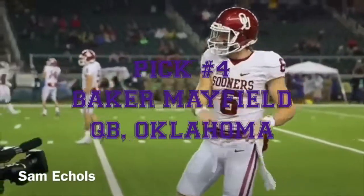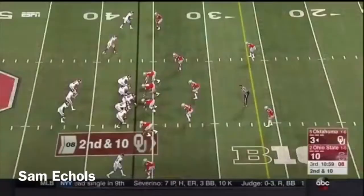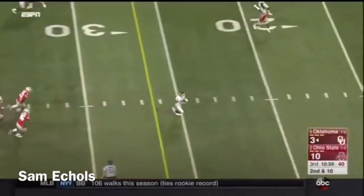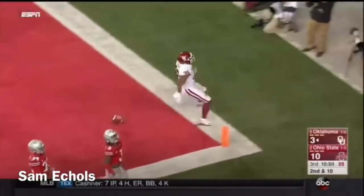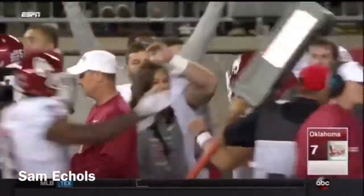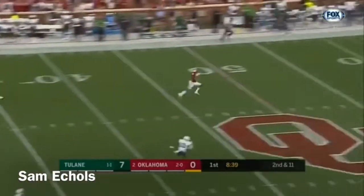Pick number 4, Baker Mayfield, quarterback out of Oklahoma. What quarterback will the Browns choose? Sam Darnold and Josh Rosen have both allegedly said things about not wanting to play for the Browns. It is possible that neither makes it to pick 4 anyways. Mayfield is the most accurate quarterback in the class, but, like all quarterbacks in this class, could use a year of maturing before taking over as the starter. He has that competitive fire that would love the chance to help turn the Browns around.